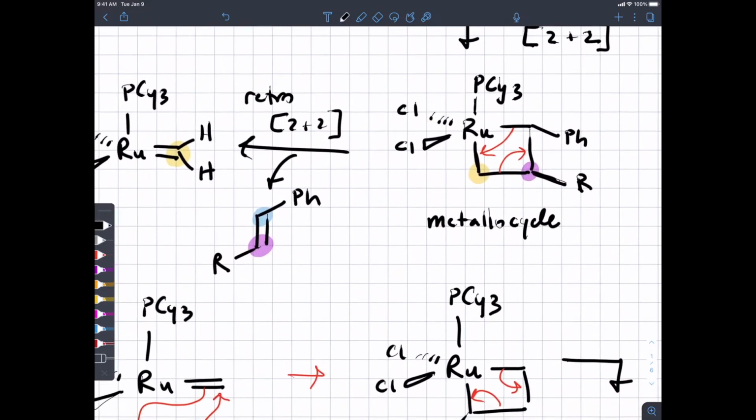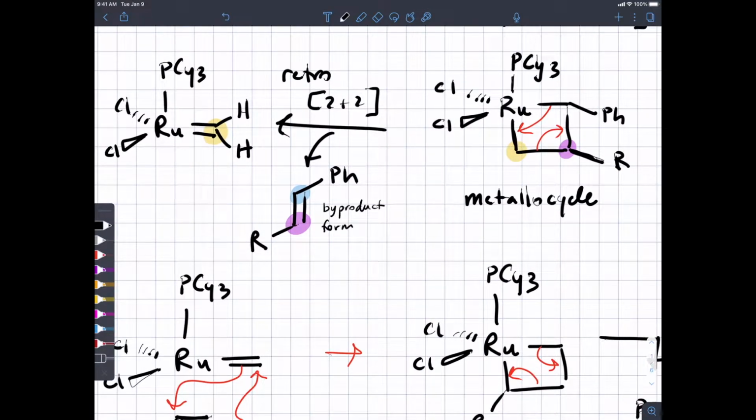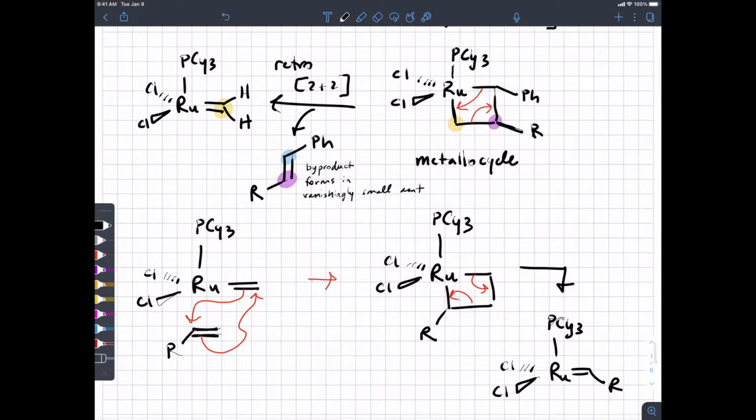This is a byproduct that we don't worry about, because this is a catalytic reaction, so we're only adding a very small amount of catalyst relative to starting material. So you only need to do this once to generate an active catalyst. And so the byproduct forms in a vanishingly small amount, and therefore we don't worry about it. Once you get to here, this is your active catalyst.